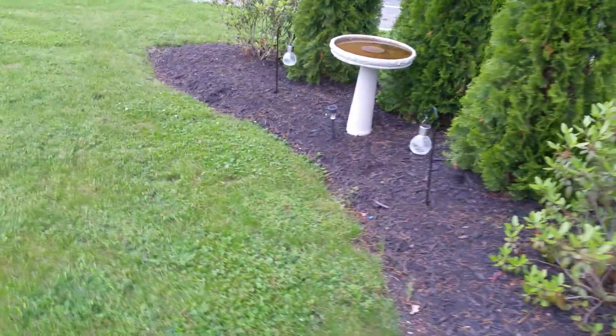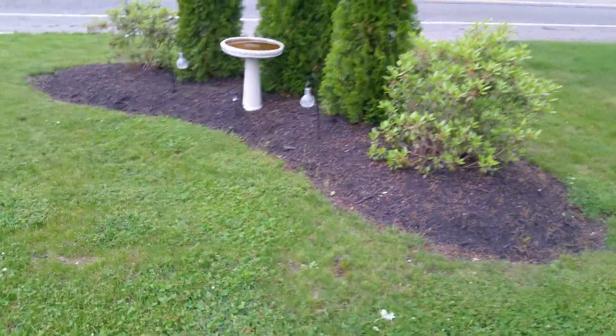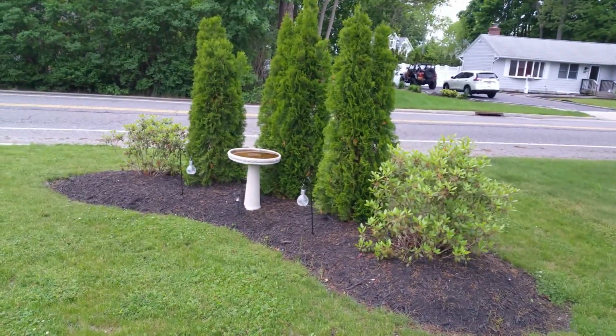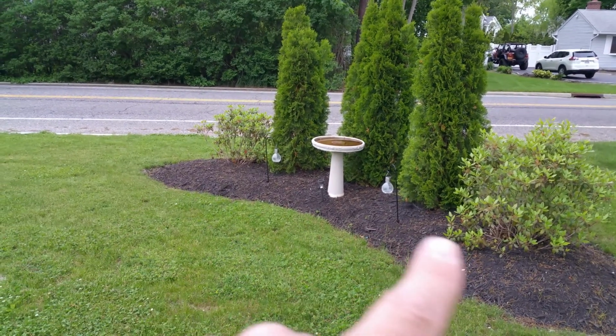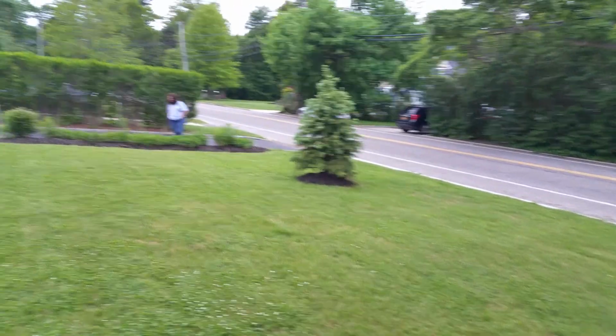We call this our island. It's kind of in the shape of a kidney or a boomerang. And well, I'm going to be planting some annuals under here, impatiens and things like that. We'll see how that does. There's the wife right now.